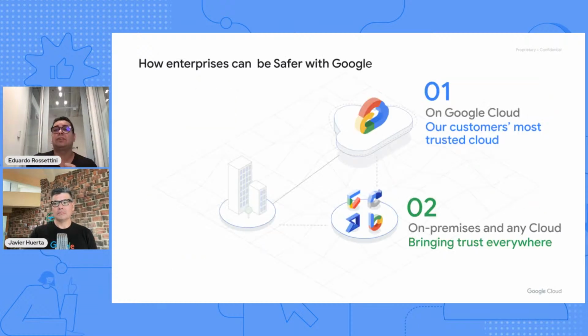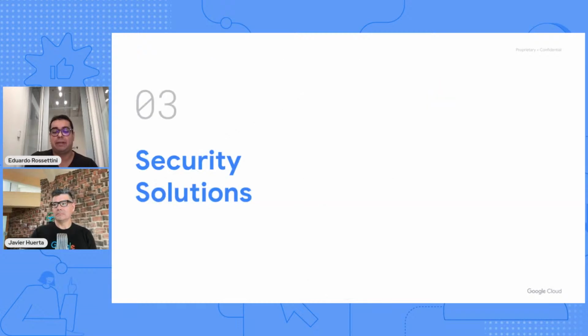So on Google Cloud, what we aim, right? We aim to be our customers' most trusted cloud, and also to have tools and solutions to protect the on-premises threats as well on any cloud, bringing trust everywhere.